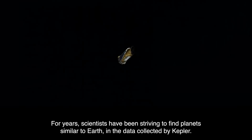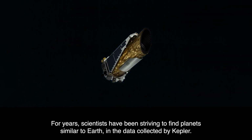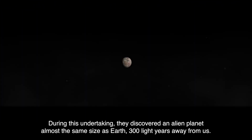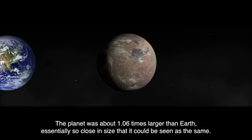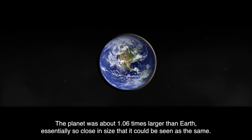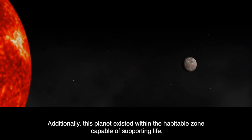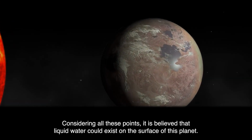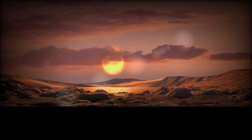For years, scientists have been striving to find planets similar to Earth in the data collected by Kepler. During this undertaking, they discovered an alien planet almost the same size as Earth, 300 light-years away from us. The planet was about 1.06 times larger than Earth, essentially so close in size that it could be seen as the same. Additionally, this planet existed within the habitable zone capable of supporting life. Considering all these points, it is believed that liquid water could exist on the surface of this planet.